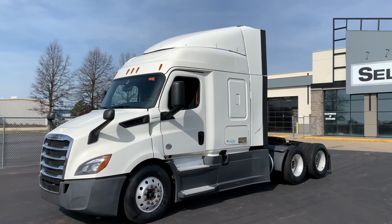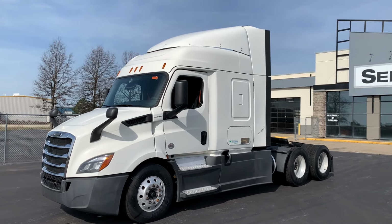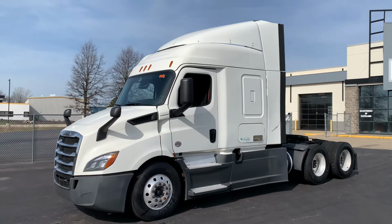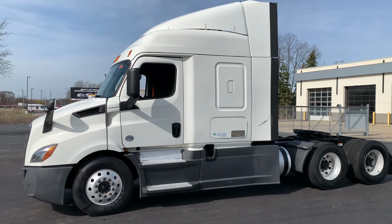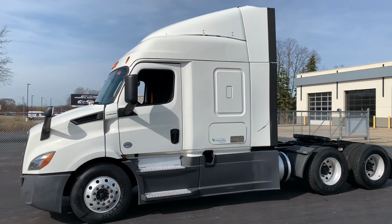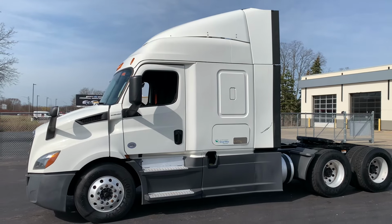Just coming to you here with this 2020 Freightliner Cascadia 116, stock number 4882B. 318,000 miles, DD13 450 horsepower, DT12 automatic. Gonna give a quick walk around, show you the tires, both sides of the motor, and then go inside, show you around the bunk, do a startup on it so you can see the dash and everything.